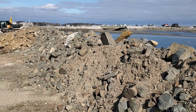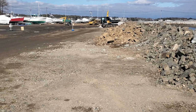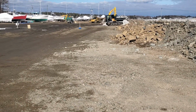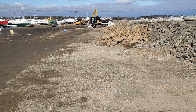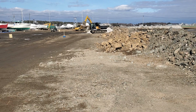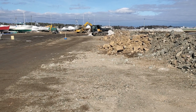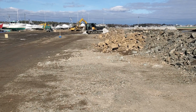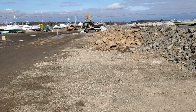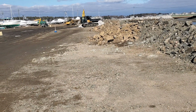I just came down from Portsmouth. There's a big machine over there loading up big pieces of rock to place along. So Rye Harbor's been kind of the marshalling yard here to deposit stuff to get it to other places. I think between Odiorne Point and Rye Harbor, I went by 3 or 4 New Hampshire DOT crews working on various parts of Route 1A, just from Odiorne Point to Rye Harbor.